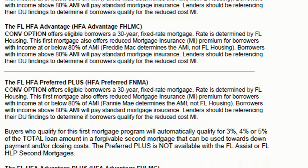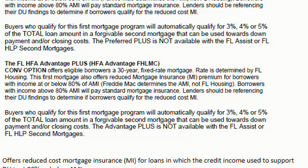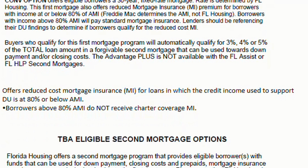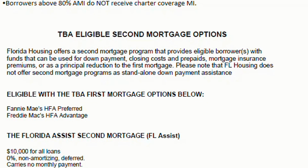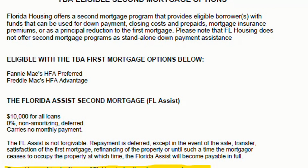In terms of second mortgages for the assistance offered, you have the Florida Assist second mortgage option. It is available to you, which is $10,000 for all loans, 0% non-amortizing and deferred payments. So it basically does not accrue any interest, and it's just paid off whenever they dispose of the house. It also makes available the HLP program, which is $10,000 at 3% interest, fully amortizing second mortgage on a 15-year term.